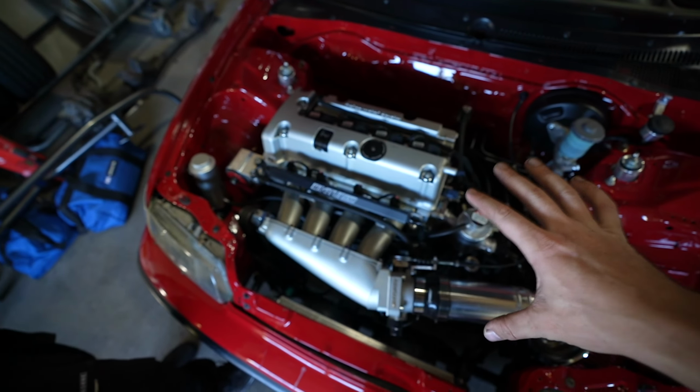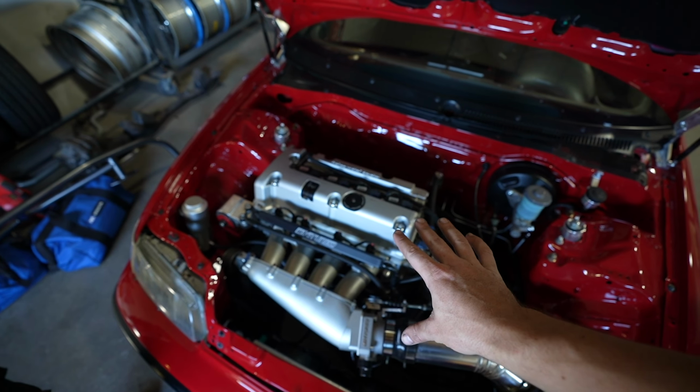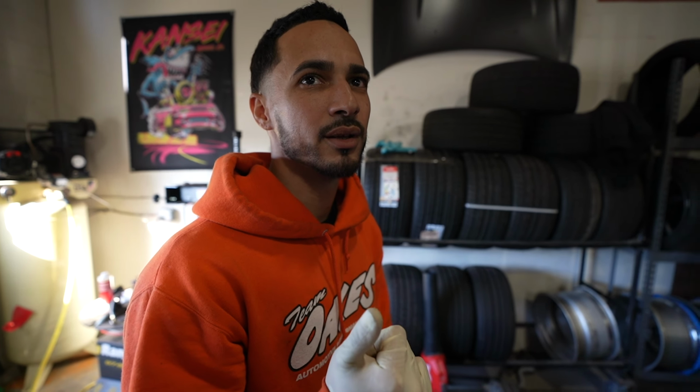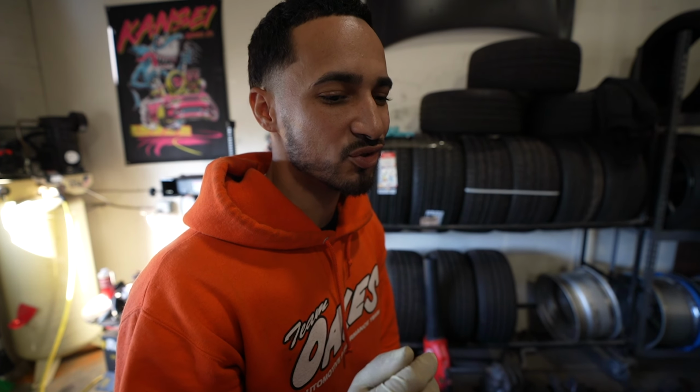So this is a K20 Z3, which is the best K20 out of the box, right? Yes. It's got better cams. You can't rev them as high because of the oil pump, but it runs smoother. But you could put a Type S oil pump in and rev it higher, a whole oil pump conversion. But it's smooth. Yeah, it's really smooth. Like this car is smooth.